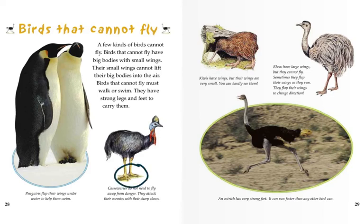Okay? And if you're a penguin and you're in the water, you're built for speed. So penguins are very fast swimmers, and that's how they escape their predators. And they can also jump out of the water to get away from them as well when they're closer to land. Now over here is a picture of an ostrich.